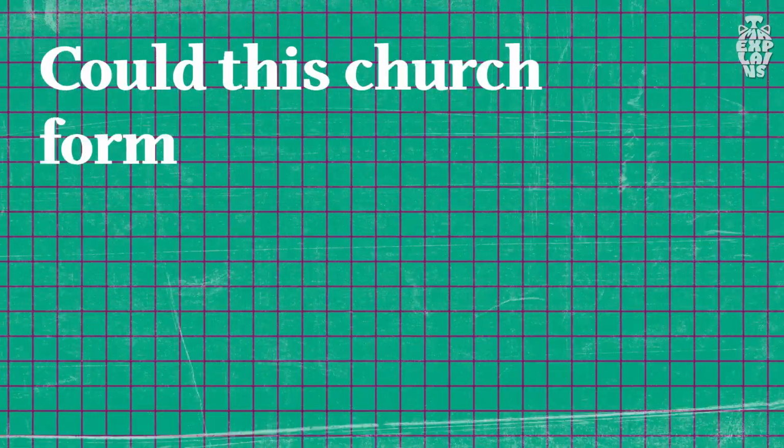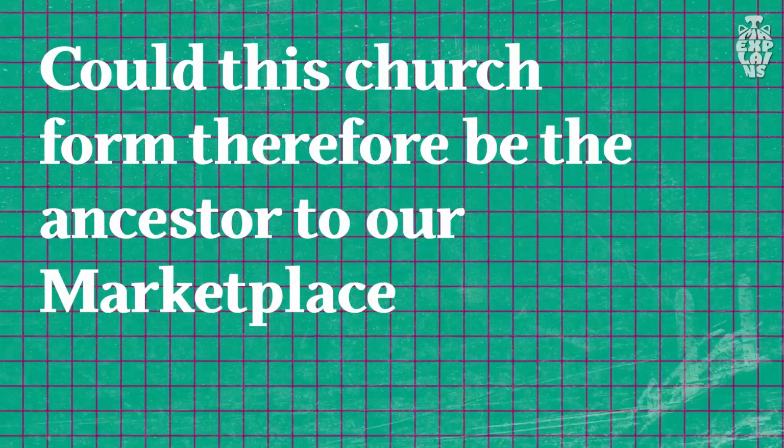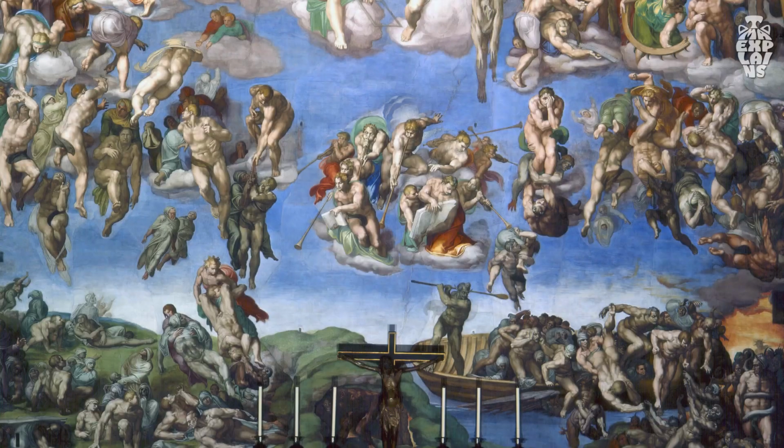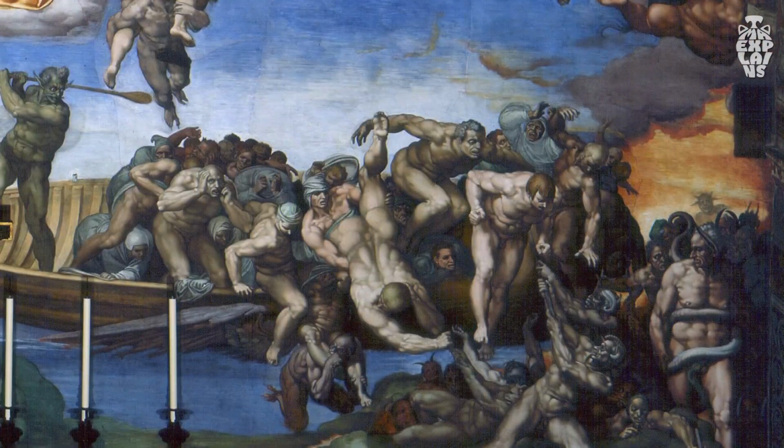Could this church form therefore be the ancestor to our Marketplace credenzas? No way, not this time. In fact, Craigslist credenzas derive not from the sacred world, but from the secular, and according to some accounts, from a particularly sinister corner of it.